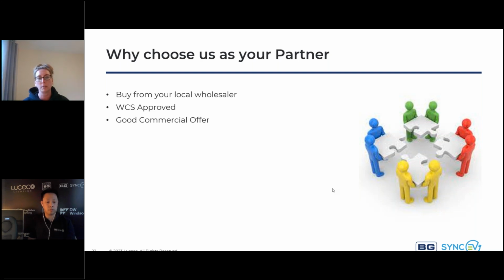Obviously, we've got our WCS approval and OZEV, like we discussed at the beginning. We've now got a good commercial offering with our 22 kilowatt chargers. This is only going to increase as the year goes on. So we are looking at producing pedestals, single and twins in 7.4 and 22 kilowatts for you. Hopefully, how Leon's demonstrated it today, it shows that they are really easy to use, along with MONTA as your OCPP or your back office, as we call it.